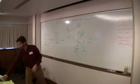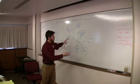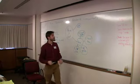We got the driving down. Now I'm going to progress on to the eating part separately. And then once we get through the driving, which we're done with, once we get through the eating, then we're going to put it all together.